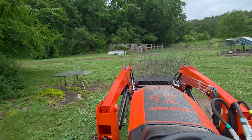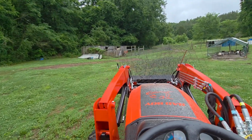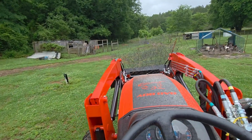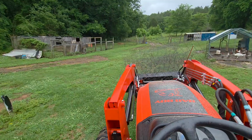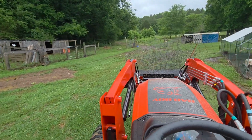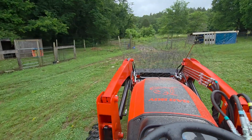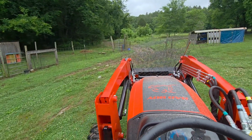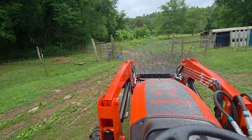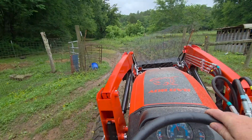I'm taking this tractor back to the dealer that I bought it from and putting a third function on it. That way I can run a gravel bucket on this thing. I think a gravel bucket is going to be real handy for things we need to do around here on the farm. Taking down old trees laying around, ripping old fencing out, stuff like that. I think the gravel bucket will come in real handy.